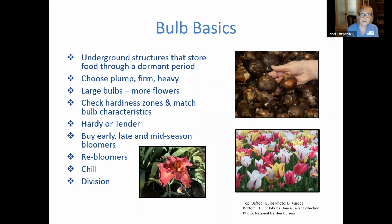You'll want to choose bulbs that are plump, firm, and heavy. And this is my hand in a bulb barrel at one of the local nurseries. You can see that I've selected two bulbs that meet that. They're plump, they're firm, and they're heavy. Obviously, you would not want to grab a bulb that's soft or squishy or dry or shriveled. So look for the best quality bulbs you can get when you're thinking about your garden. Large bulbs tend to equal more flowers. So if you buy larger, you tend to get more and perhaps larger blooms.